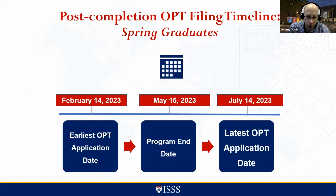Okay, so here's your timeline. And these are for May 2023 graduates. So this gives you, as I was saying, in about 2 weeks, we're going to open up the OPT applications. And then your program end date is graduation or commencement at Penn. And then July 14th is 60 days after graduation. So your OPT must be at least received by USCIS by July 14th. And your start date must be between May 15th and July 14th. That's the 60-day window of when you're going to ask for your OPT to begin. You have to pick that day, what it will be. You have to tell us what day you would like. Okay, next slide.